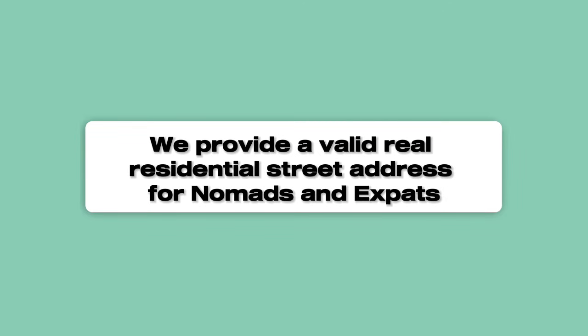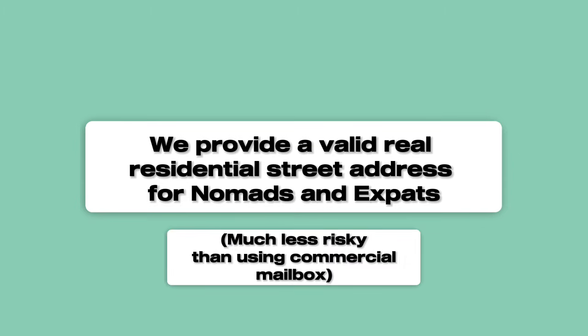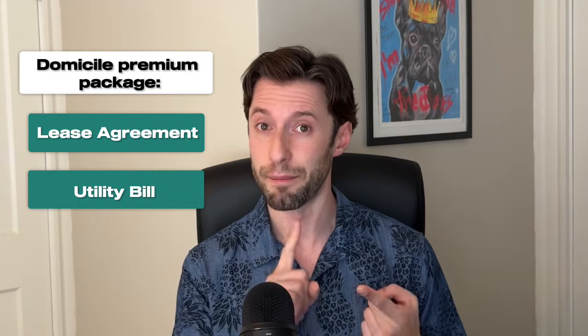So be sure to keep that in mind. Now, the other option, and in many cases the better option, is to use a domicile service like Savvy Nomad. We provide a valid, real residential street address for nomads and expats, which is much less risky than using a commercial mailbox. Domicile Premium package also includes a lease agreement and utility bill that you can show to banks for further verification.